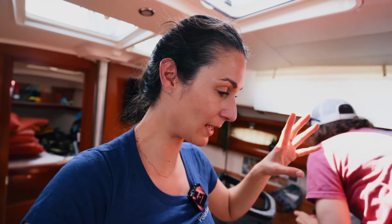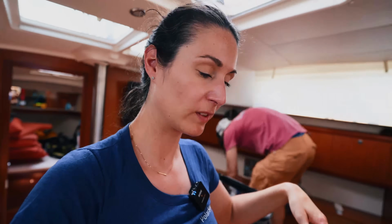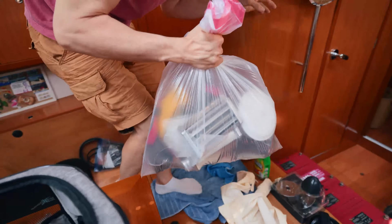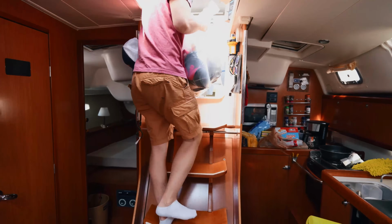I am going to clean the inside of this cabinet because it smells so bad, and I'm only putting back what I want. What's coming back in the boat. These were supposed to be heavy-duty trash bags. Okay. There's more stuff that needs to go in there. No, there's not, because this is going to break. Okay.